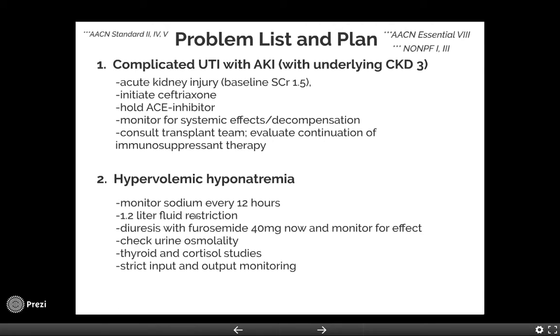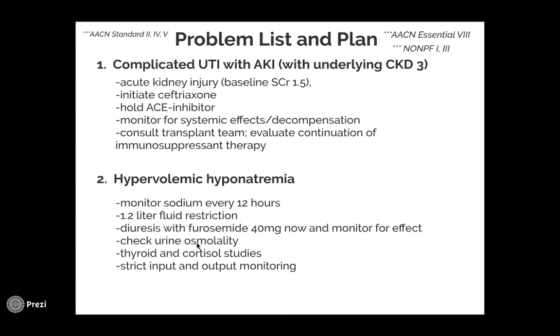Fluid restriction to help, and check the urine osm. The thought on that was just to confirm that it was a decreased concentrating ability in the nephrons, and so renal sodium retention was causing water retention, and the hypervolemic state was ensuing. As I mentioned earlier, not exactly sure to what degree a renal perfusion problem was also going on, perpetuating ADH secretion and getting that whole feedback loop involved, causing worsening fluid retention.